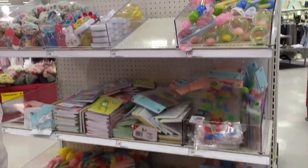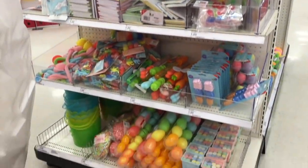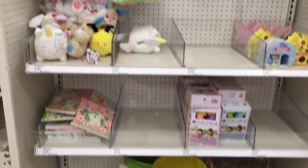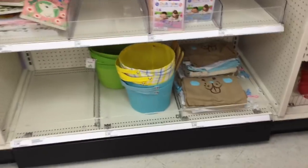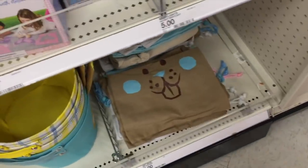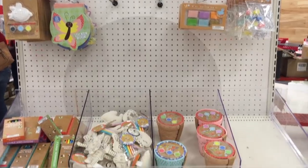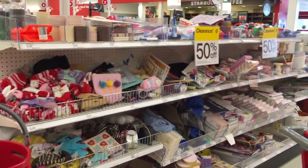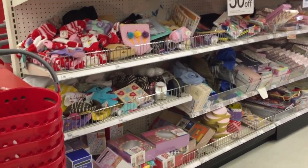They did such a fantastic job stocking all of this stuff today. They also have a bunch of Easter stuff out for the kiddos. So maybe I will come back. Oh, what are those little sacks? All the kid stuff, because they are still going to stock more stuff over here to fill up once they get rid of the clearance.